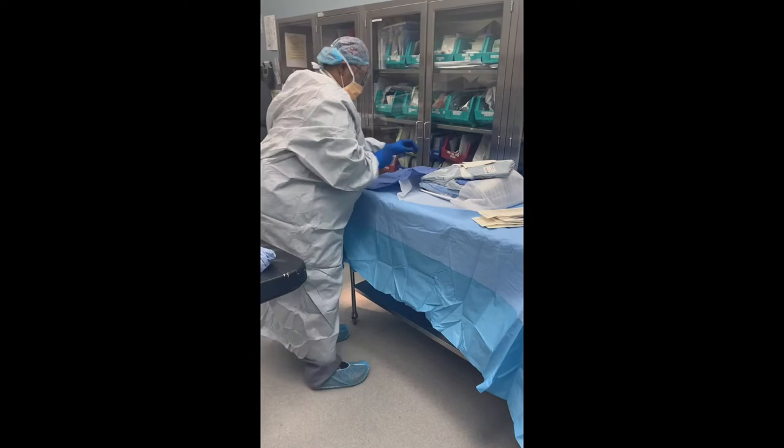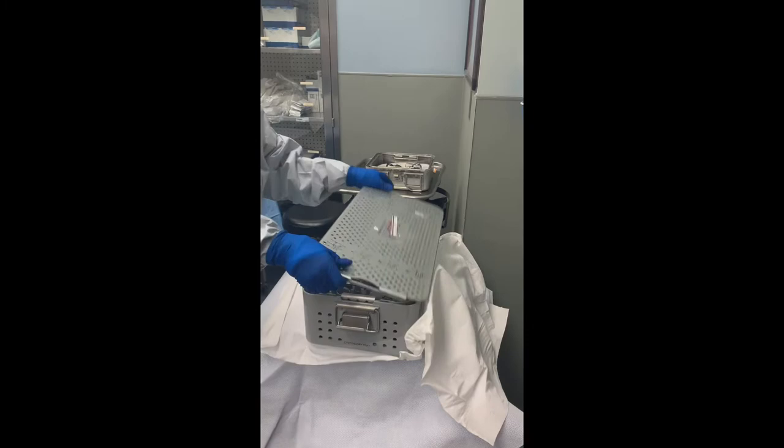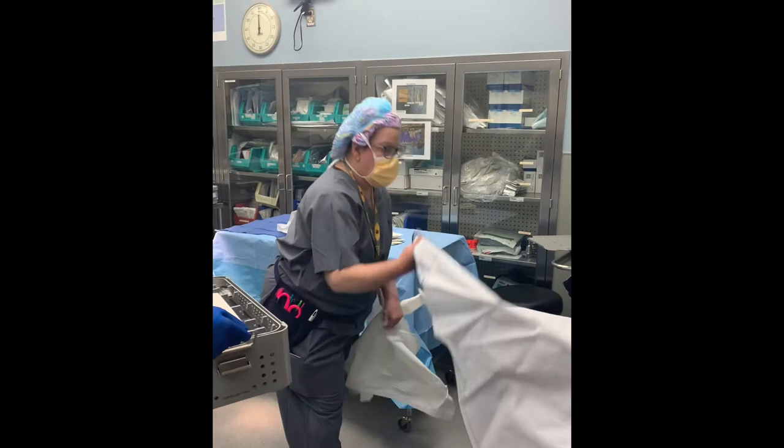Different cases are set up different ways. Right now we're doing a cysto case. I'm opening up my cysto tray, and I will pick it up sterilely. Then someone will actually check my tray to make sure it's good. Debbie, can you check that for me? Sure. And Debbie, would you tell them what you're looking for while you're checking?